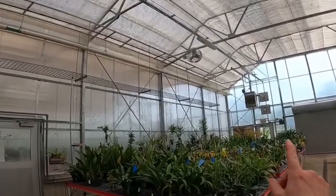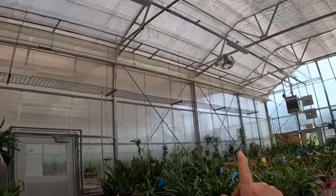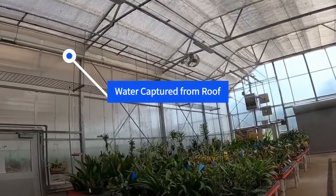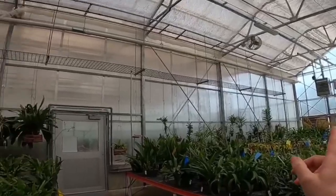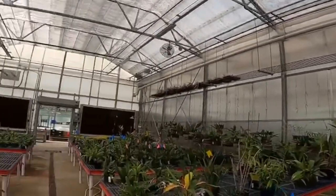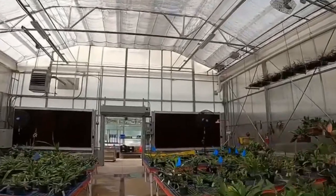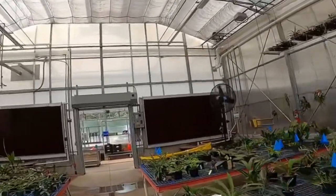And you can see the white pump that's near the top of the roof line. That is where the water is collected off of the roof line. It goes through these tubes, and then it goes out the top of the greenhouse, and then it goes out into our common corridor.